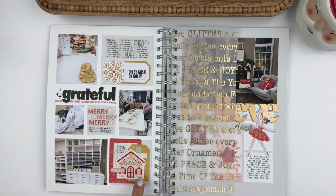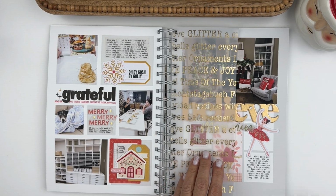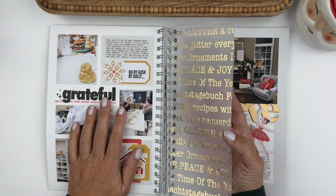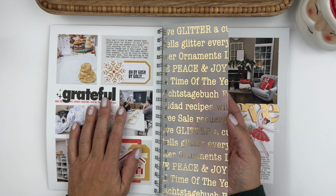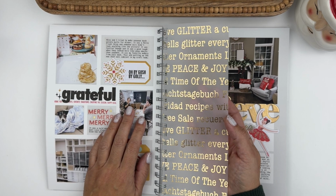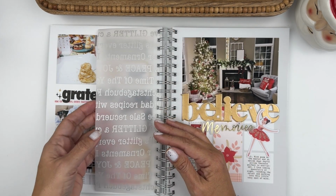And then here in this little cluster, we have a tag and a little chipboard house. And then I just added this. I didn't have a stamp that was this tiny, or I just didn't want to go find one. So I did a little bit of journaling there: cooking, crafting, and cozy season. I added this. This is a leftover piece from a different project, a piece of vellum with gold stamping that is Christmas themed. And I punched this out with a mini cinch so that the holes lined up, and then added it to my book.